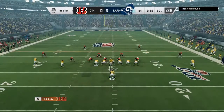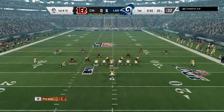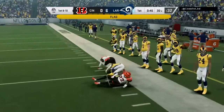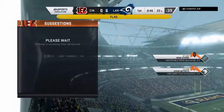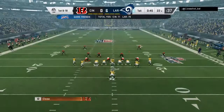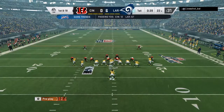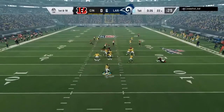Set to begin their next drive, the Rams offense at the line. A little jet sweep to start the drive. So this will be accepted as it moves the offense backwards. Here we go. A play fake to Gurley. Now Goff.